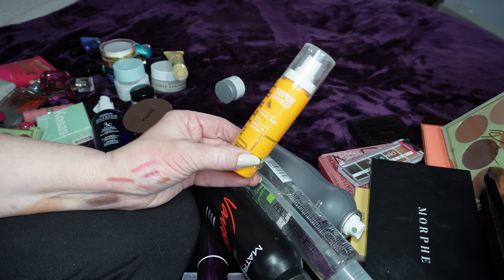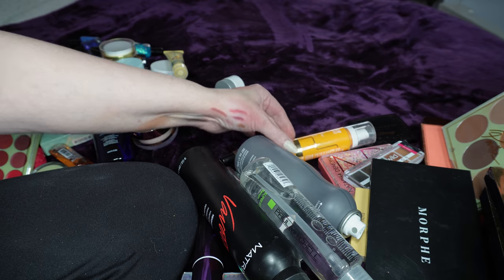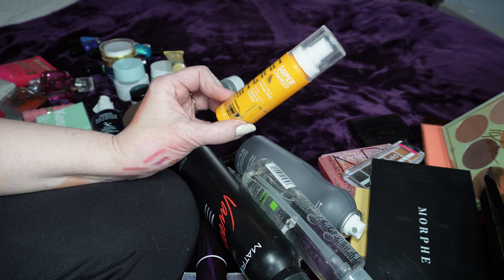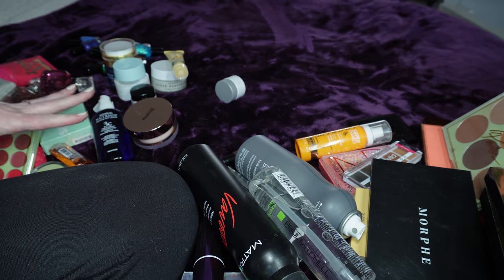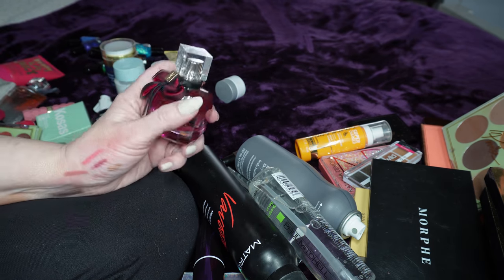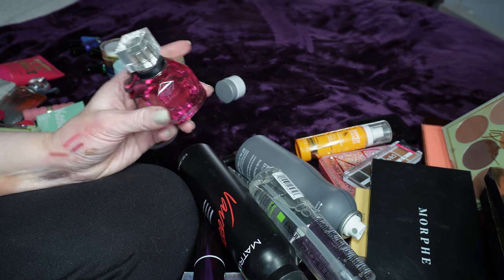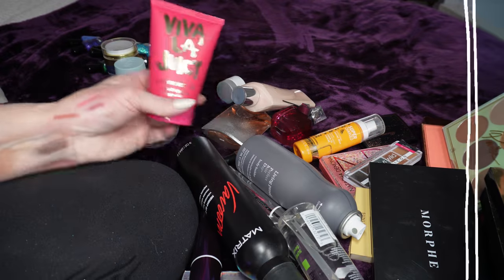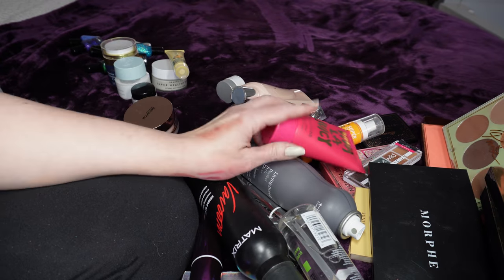Supercharged Facial Mist from Milani. This is okay. It's not that great. I don't remember exactly why I didn't like this. It might have been the fragrance, because I'm getting more and more to where I can't do fragrance that much. This is the Intense from Monperi. I have the original, which I love. The Intense was just too much of a perfume for me. I do have a Viva La Juicy. This is a body cream. That one is just going to go.